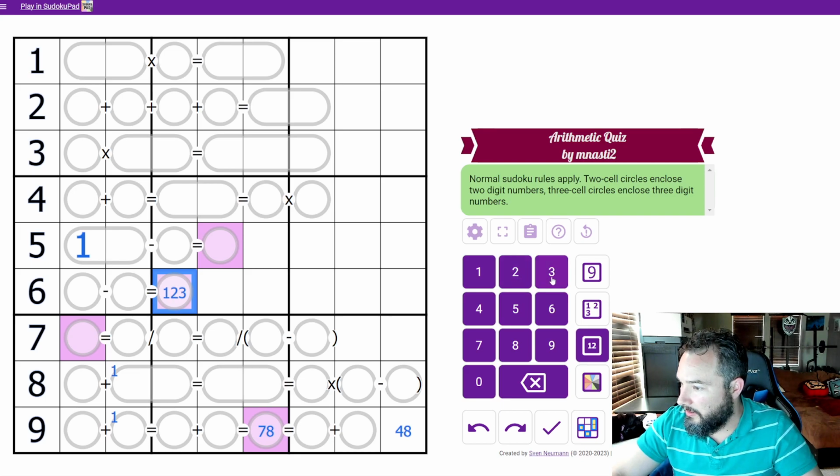Anyways, this could be any of these digits, basically. Oh wait, it can't be a 6. It can't be an 8 or a 9. Anyways, I don't know why I labeled that, I just wanted to show you, but that's basically what that's going to be.